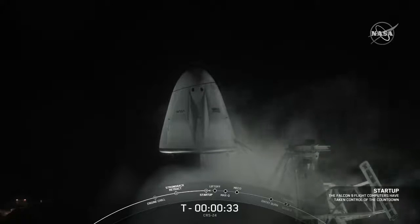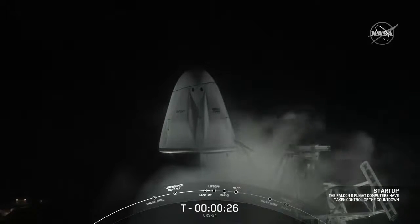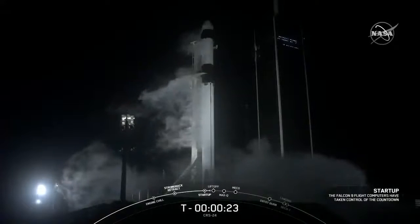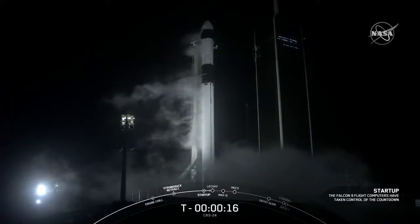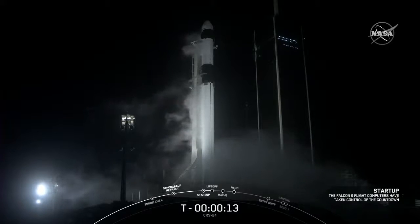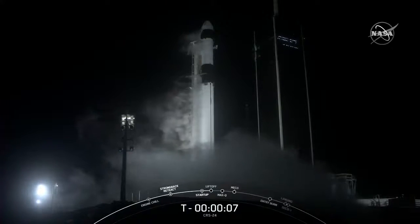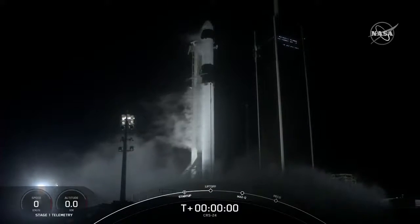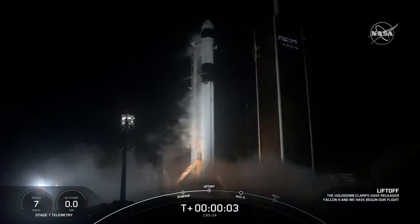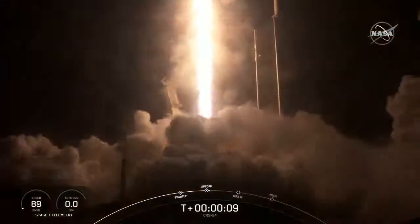We'll get an all systems go here in just a few seconds, and then we'll listen into the rest of the count. T-minus 30 seconds. T-minus 15 seconds. 10, 9, 8, 7, 6, 5, 4, 3, 2, 1, 0. Ignition. Liftoff. Cargo Dragon soars with the final supply run in 2021 for the astronauts aboard the International Space Station.